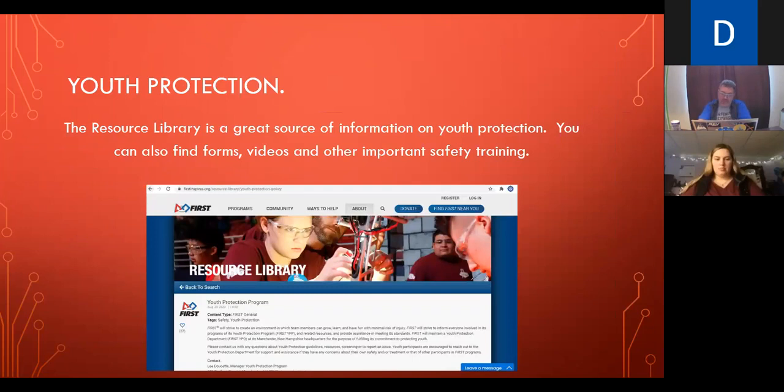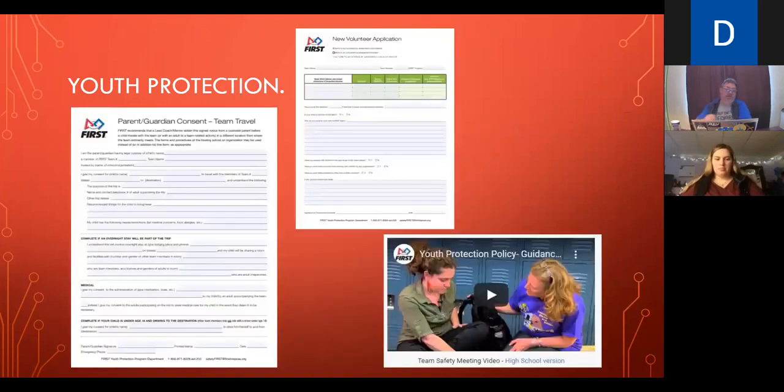There are a lot of great resources available in the FIRST Resource Library, especially for the Youth Protection Program. You're going to find parent guardian consent for team travel, and something as simple as a new volunteer application form. Sometimes someone will show up to a meeting who wants to volunteer. It's great. You need to get some information from them, and then you need to get them on the FIRST website so they can be properly background checked. But the new volunteer application is a quick way to make sure you've covered your base on liability and that you have the information on this person.